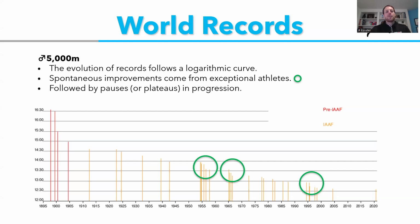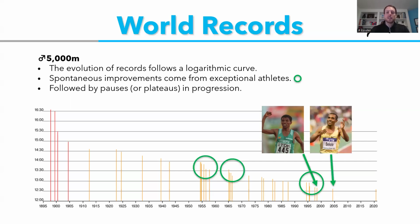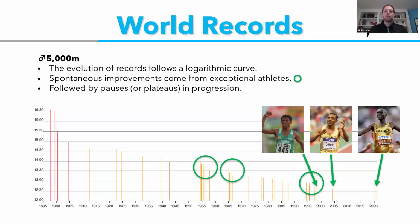And that graph is for the 5,000 meters male records. And what we can see here is Haile Gebrselassie, who ran 12:39 in 1998, quite fast. 6 years later, Kenenisa Bekele ran 2 seconds faster, and it took 16 years for Joshua Cheptegei to remove another 2 seconds in 2020. So records are always improving, and that's because we're having great athletes every now and then that will beat those records, right?